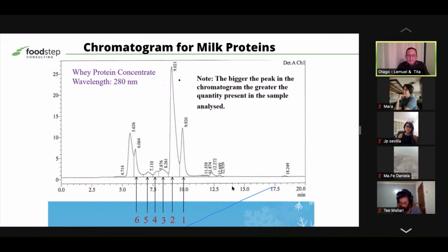But if you look at the peaks, there are peaks that are bigger. Among the peaks here, it's the beta-lactoglobulin which is biggest. It means in this sample of mine, which is the whey protein concentrate, beta-lactoglobulin is the major whey protein present, followed by alpha-lactalbumin and some IgA and even the BSA and so on. So that's how you interpret a chromatogram from HPLC. Next, please.